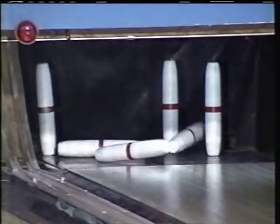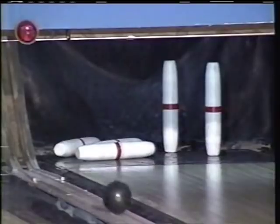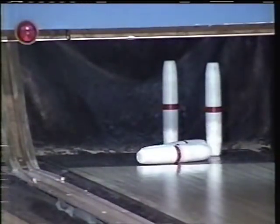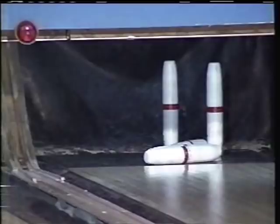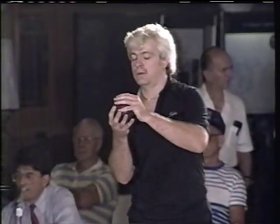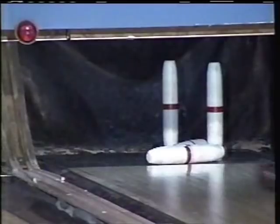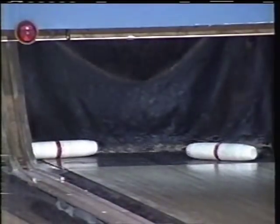Still a very close game. John gets an 8-pin fill. So he'll lose another pin. He now trails by 2 in the string and 3 overall, and needs a spare to maintain. He's got a good shot at that. See what happens. Oh, he's got it.